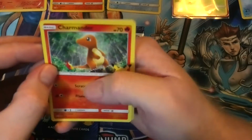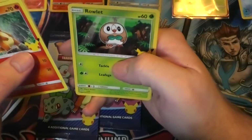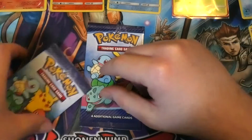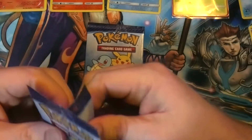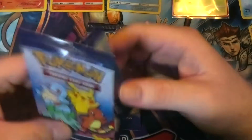Ah, oh, spoiled it. It's a fire though. Charmander. Oh, come on. Cyndaquil. Riolu. Score, bunny! Got a drum. I think I've got every fire except Cyndaquil. God damn.